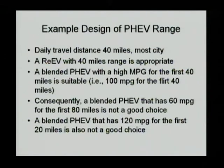Okay, if you design the battery with that size that provides enough energy for 40 miles electrical driving range, your vehicle is good. But if it's a PHEV, if you design your equivalent electrical range to be 40 miles, the design is definitely wrong because that person is only driving 40 miles, that he cannot realize that 40 miles electric driving range on a blended PHEV. Because he's driving only 40 miles, a good idea is to realize a high MPG within the first 40 miles range. So what it means is that you design a blended PHEV.